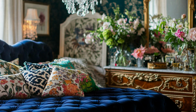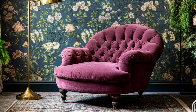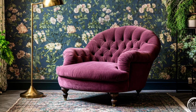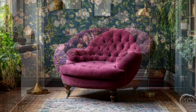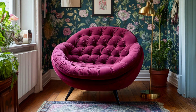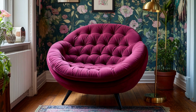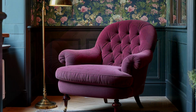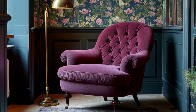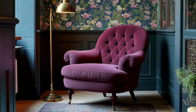Whether you've chosen a statement furniture piece, layered decorative accessories, or mixed old and new elements, the key to making it all work is finding balance within the boldness. Even in a small apartment, maximalism can be an elegant and inviting approach when executed with intention. The most important takeaway? Don't be afraid to experiment. Test different combinations, rearrange pieces, and let your decor evolve naturally.